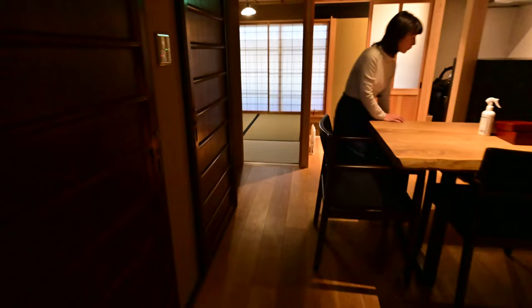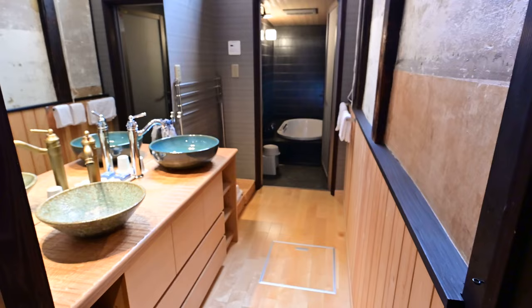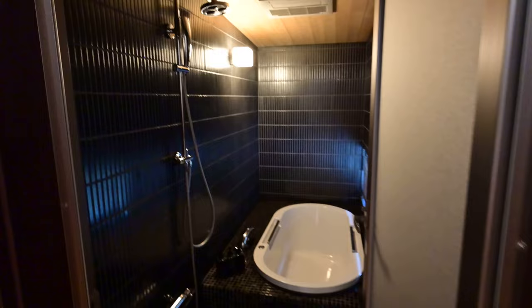Some really nice artwork. Over to the right, there's actually several bedrooms and bathrooms here in this Shirakawa Kouki. Dual vanity, walk through. You have a shower and a separate bathtub.